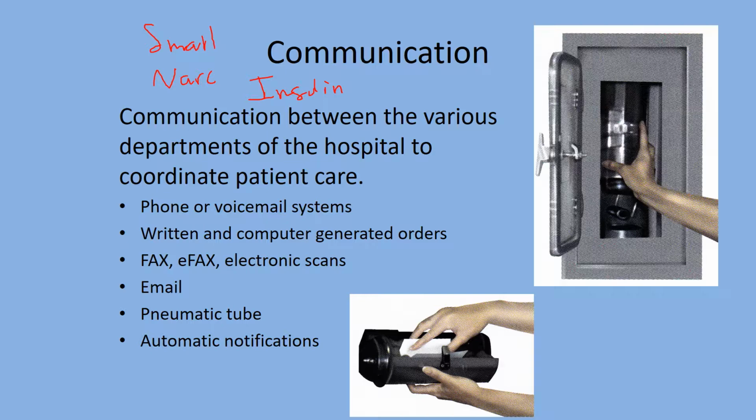Other communications you'll get, a lot of times, are voicemails. The number one factor contributing to errors in the pharmacy is interruptions from phone calls. So if you can limit phone calls and use our technology, it will help limit errors. In a lot of places they'll implement a policy: if you need a drug, leave a message. That'll help with the interruptions. You'll get your orders in via fax or written, computer, scan, email. So there are a lot of ways you'll get communication, and a lot of different automatic notifications.